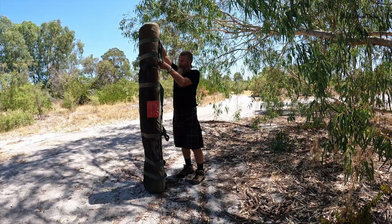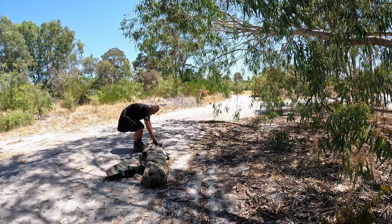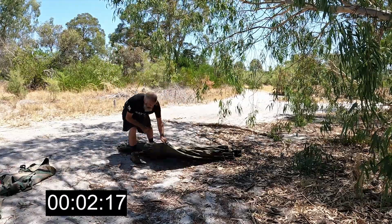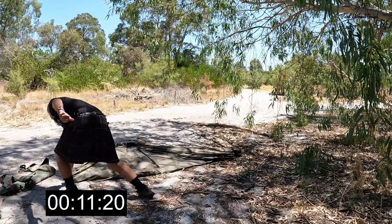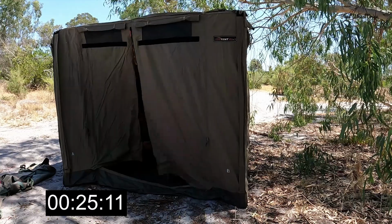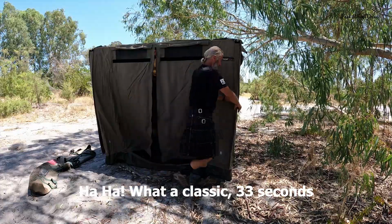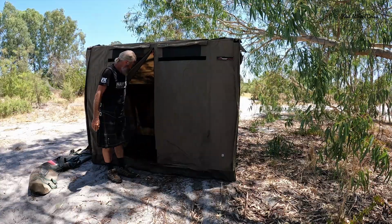Looks okay. Okay, start the timer. Point the arrow toward where you want the door to open. Lift one across. The other across, step inside, pull the latch, we're up. That's it. You gotta love these.